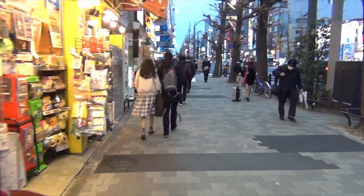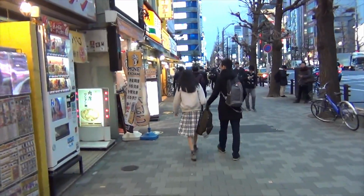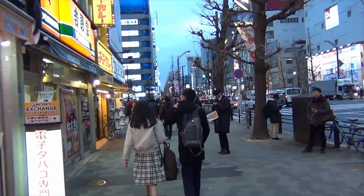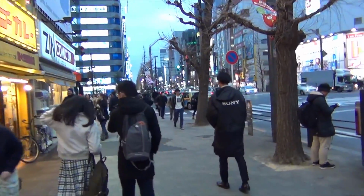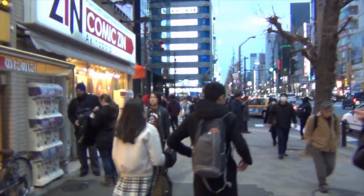Those are the Sega arcades in Akihabara. And actually, I think that last one was my favorite. They had, I thought, the greatest variety of games. They even had some VR stuff on the top floor.